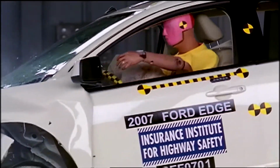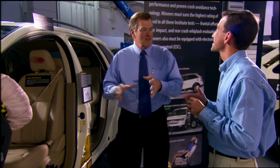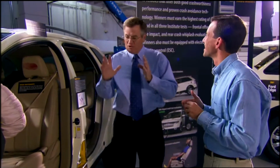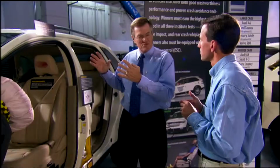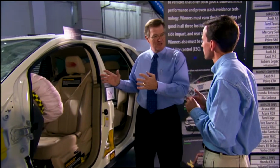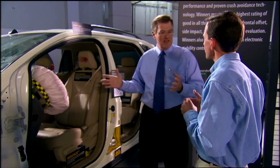It used to be that crashes were always referred to as accidents. But that doesn't tell you how to prevent them. What tells you how to prevent them is to realize that this is a crash. It's a physical thing, it's predictable, it has predictable consequences. It's just the physics and the biology.